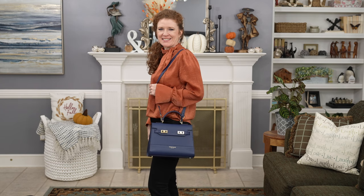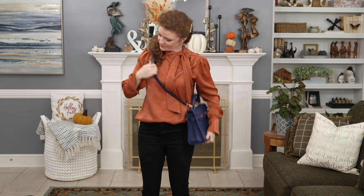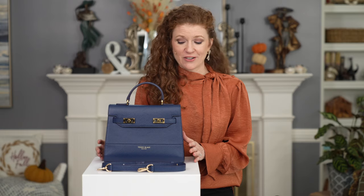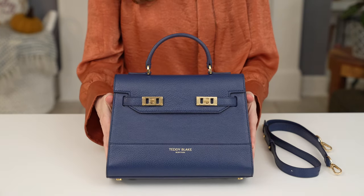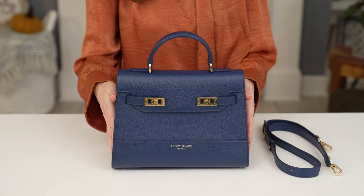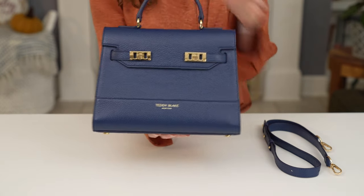I loved it. I have carried this bag for the past couple weeks, and I have to say that I'm pretty impressed, and I do think it is a very luxurious handbag. I absolutely love the Italian leather on this bag. I chose the Kim, which is one of their best-selling styles, and this is an 11-inch handbag. And the leather is a pebbled Italian leather, and it's just gorgeous.